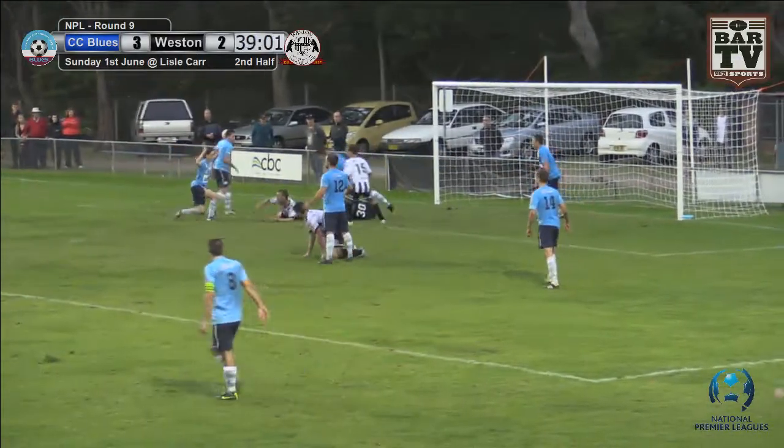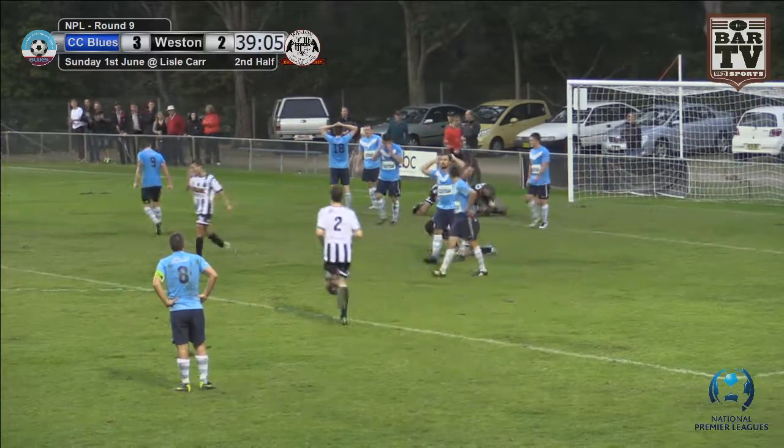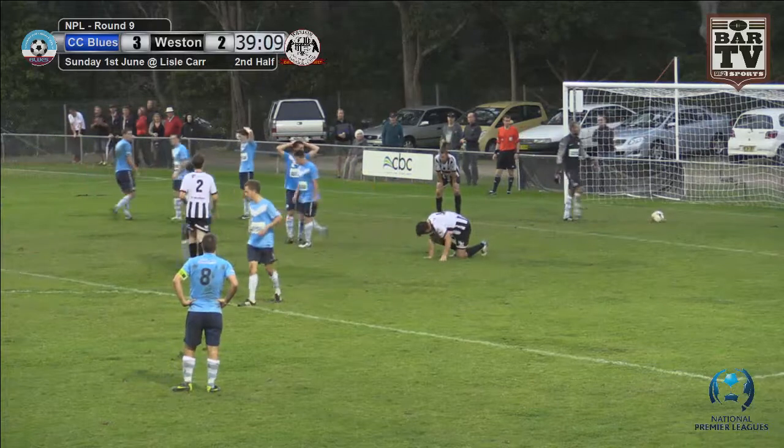Fantastic save. Subat is being brought down. A penalty to Weston. Penalty to Weston. Subat brought down in the box. I'll tell you what, it's all happening.